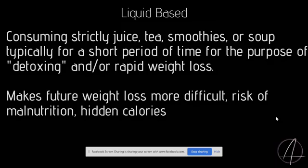So if you're losing lean muscle, one, you're going to be weaker, you're not going to be strong, and you're also going to be making it more difficult for you to lose weight in the future, because that lean muscle mass plays a big role in how many calories you naturally burn just by existing.